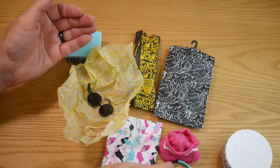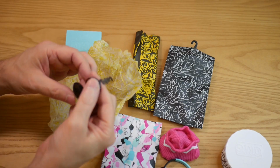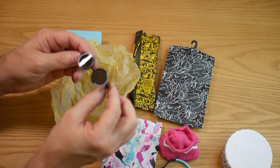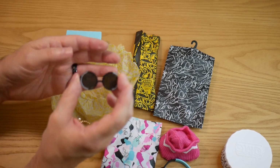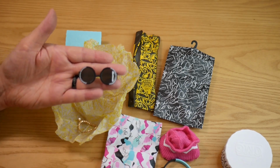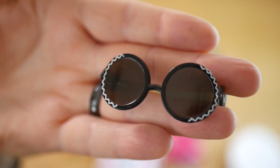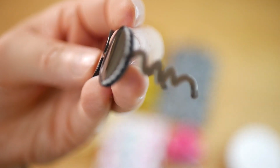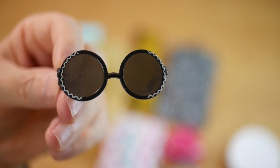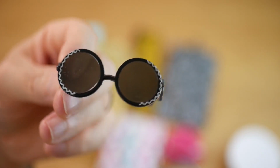But that is that. We've then got these, which are massive sunglasses, but then they do have massive eyes, so I suppose that works. They are black and round, and they have a white zigzag part way around the lenses, just there. The arms of them are also zigzagged. So that's quite cute. It's quite an unusual style, I would say. But I'm sure it'll go well with all of his other stuff. So that is a pair of sunglasses.